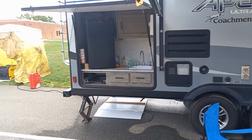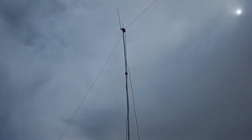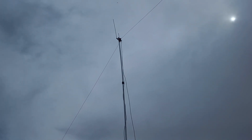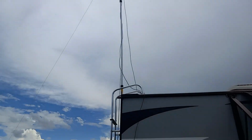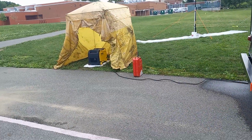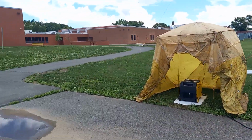There's another Jerry inside. I'm not sure what he's got for some kind of a vertical here, but he's got wire coming off of it. It always looks like a 2-meter 440 J-pole, but he's also got some wires coming off of it, so I guess he's got a little bit of both up there. That generator's running my little trailer and his, and we'll go from there.